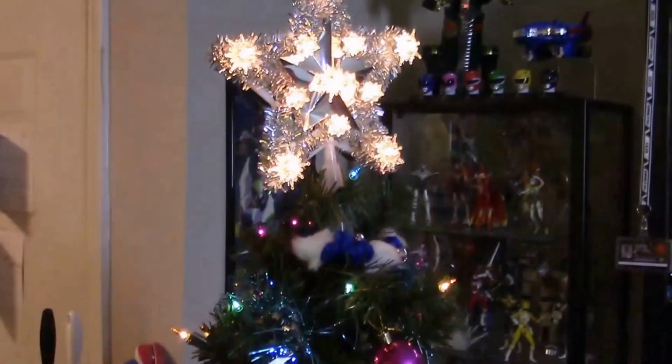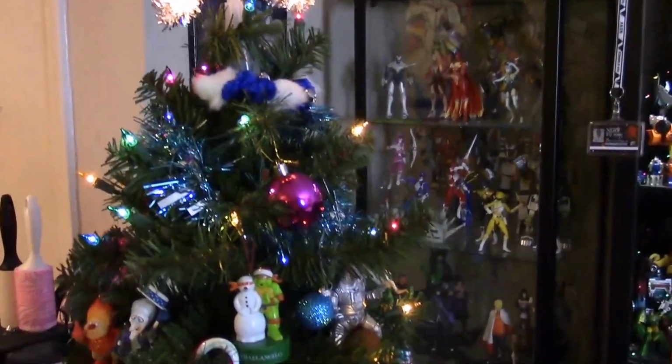Ho, ho, ho, ho! Right, so first things first. Here you can see our Christmas tree. It's lovely, it's great, and it has ornaments. Now, we're pop culture nerds, so there's a lot of that sort of thing.